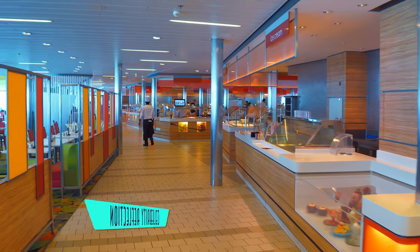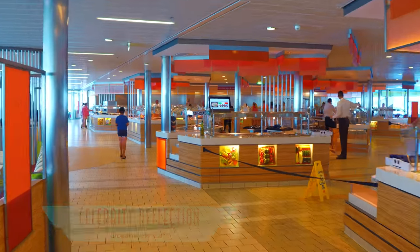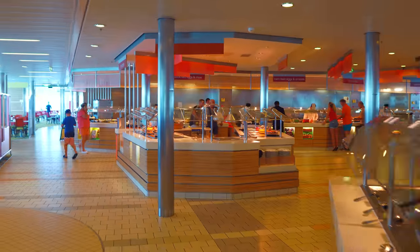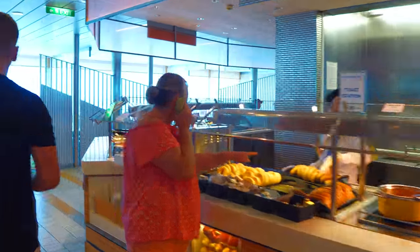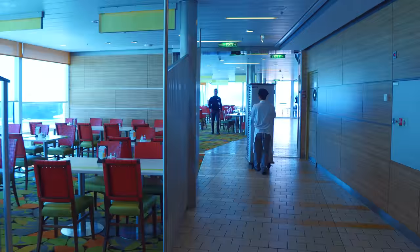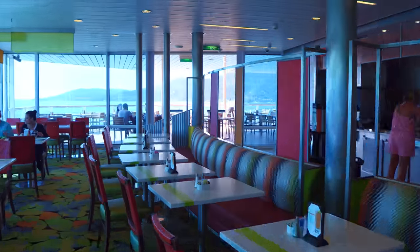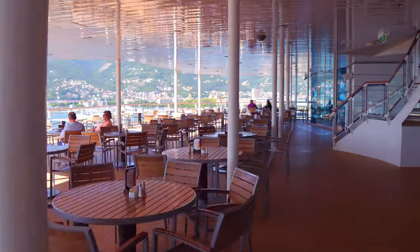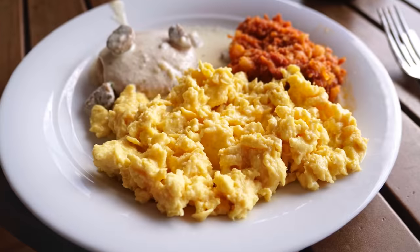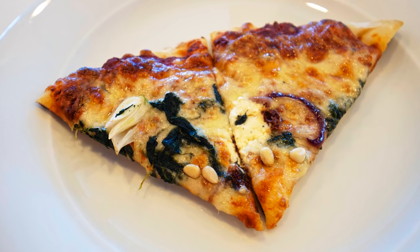And for greater buffet choices, there's the Ocean View Cafe. Food quality and selections here are good, but not as great as they once were before. Thankfully, though, there's lots of seating to go around. For breakfasts, lunches, and more.